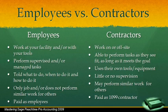Now, contractors, on the other hand, they may work on or off site. That really isn't a good indicator. They're also able to perform tasks as they see fit as long as it meets the goal. And this, again, is kind of an interesting situation. I've certainly worked as a contract instructor, and that doesn't mean that I get to do everything the way that I want, but generally I'm hired to run a course, and maybe they dictate what type of courseware, but basically I get to run the class the way that I need to.